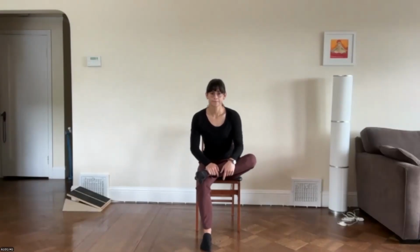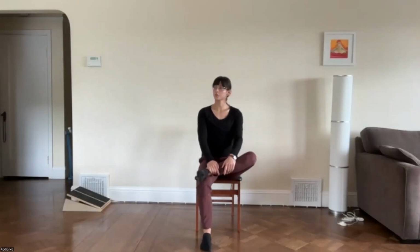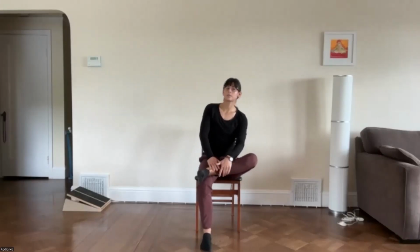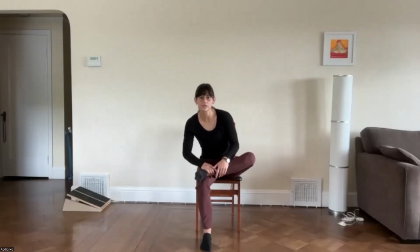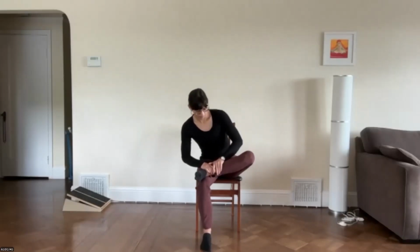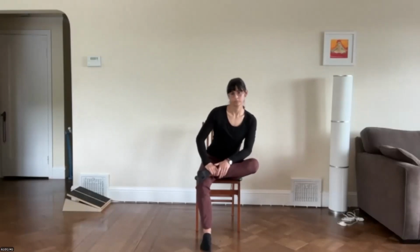Pause for a few moments, just sitting tall. Is it possible to sit tall in whatever position you've chosen? Or does it feel like your low back really needs to round? And then from there, start to circle your torso. So finding a little bit of motion in your upper body and noticing how the motion in your upper body or the position of your upper body changes the stretch. Go ahead and circle the other way if you haven't switched.